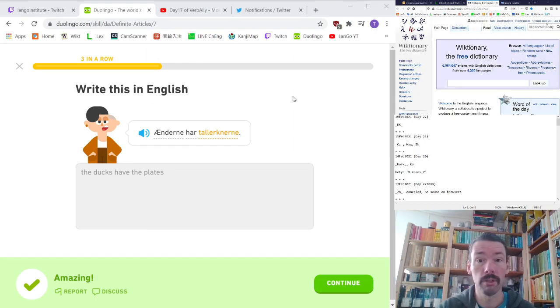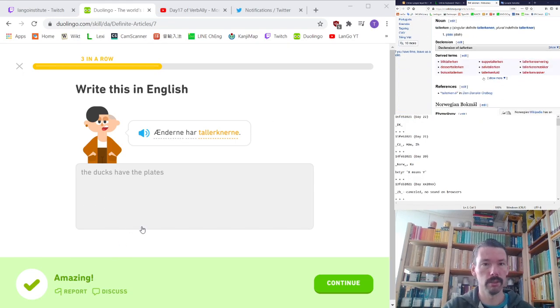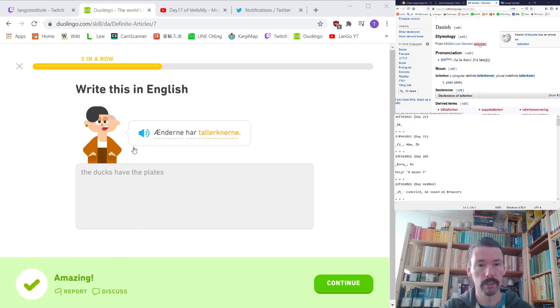So let's go to Wiktionary. Tallerken. Etymology, yes. Tallerken, Middle Low German. Cool. Look at this IPA transcription.